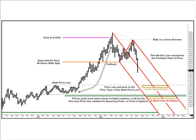Pardon me. All right, so let me mark out my thoughts. Price can pull back to the prior tops of the multi-pivot line right here. See the tops here? If price pulls back here and gets to the median line and these tops, then this is an opportunity for me. This is the probable path of price. If this is where we go and stop, this is an opportunity.